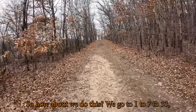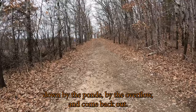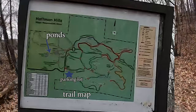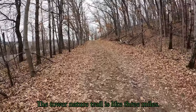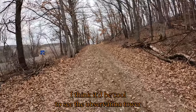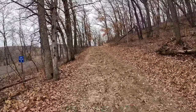So how about we do this? We go to 1, 7, 33, down by the ponds by the overflow and come back out. Let's see how we feel. The Tower Nature Trail is like 3 miles. 2.3. So it'd be like 900. I think it'd be cool to see the observation tower, but if you're not up for it. It would be cool to see.